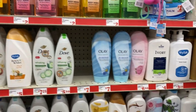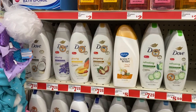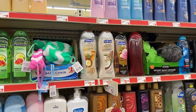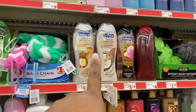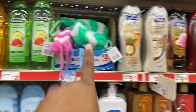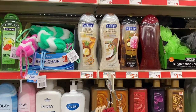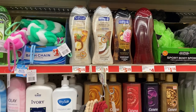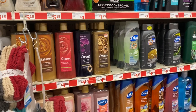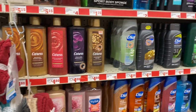Now Olay, on the other hand, is good. But still, guys, I gravitate here. I love my Dove. Now this Softsoap, yes, the shea and almond oil, this is good. As you can see, the consistency is a lot thicker than these. But Softsoap, the thicker ones are really good. And it has those little beads inside the body wash to where you can really feel that exfoliation going on. Caress is good too. I love Caress.